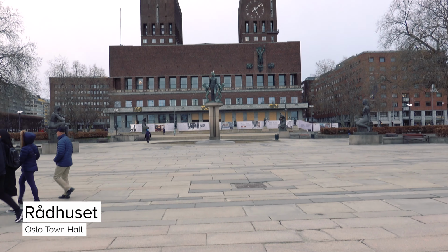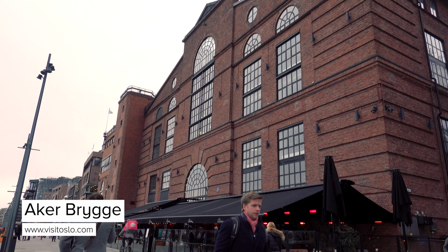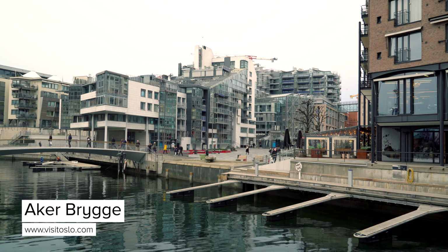Next up, right after walking by the monumental town hall, is the beautiful neighborhood of Aker Brygge, a transformed industrial area which is often described as the heart and soul of the city.